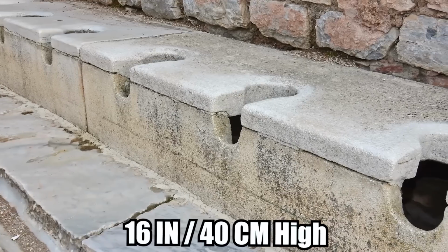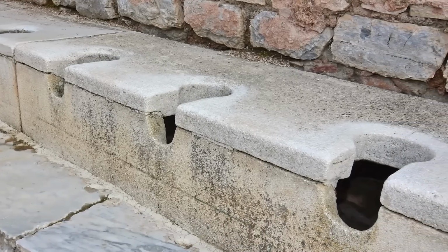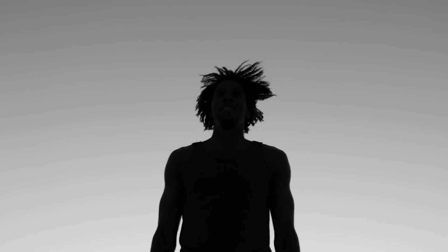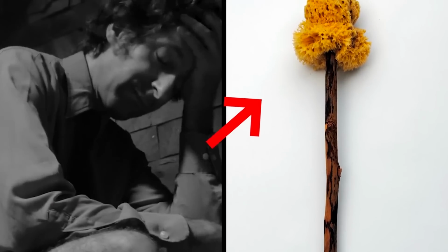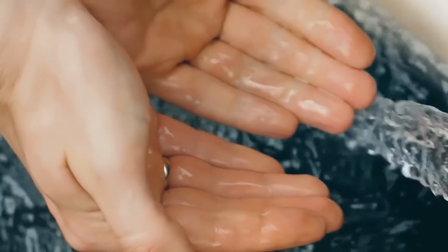Measuring 16 inches high, the U-shaped structure accommodated 12 to 13 people at a time. It was accompanied by a 3 to 4 inch trough for clean water. Experts believe that the latrine was reserved for actors rather than audience members. The theater contains a larger toilet that was open to the public. People who used the facility would have cleaned themselves with a shared sponge on a stick, which they rinsed off in the nearby trough of flowing water.